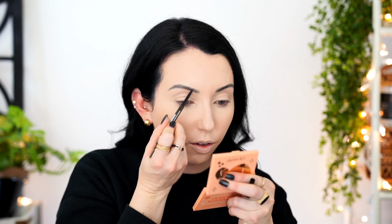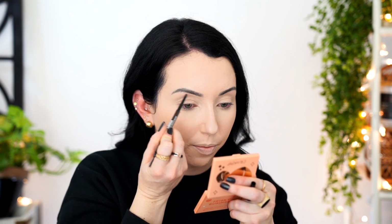So he added a tiny bit of color to my brows using a brow pencil, which is usually what I do. Because the eyes were kind of on the softer side, I'm not going to go too intense with the brows. Like, I'm not going to use a pomade or anything. I'm just going to kind of do what I normally do. This is a Maybelline brow pencil.